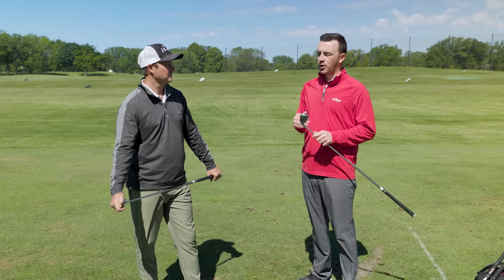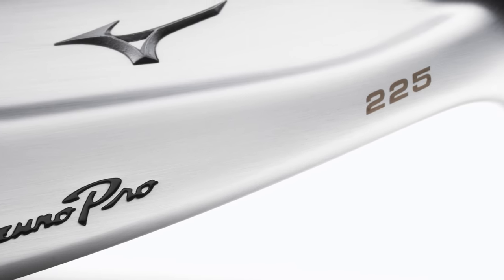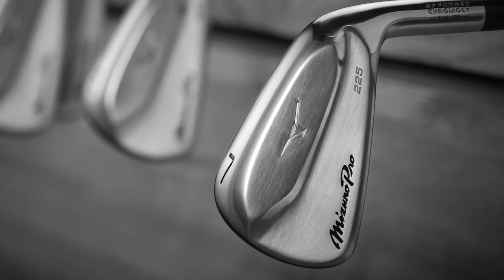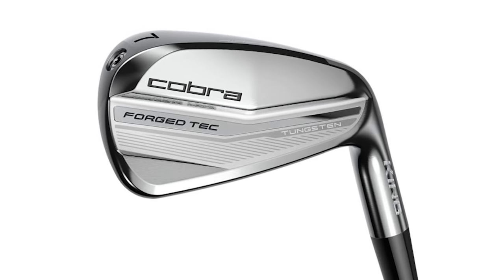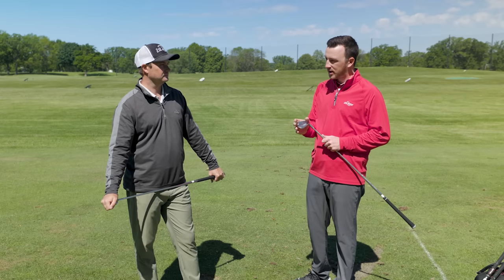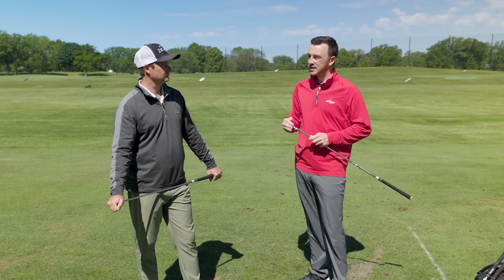So the four models we have: the Mizuno Pro 225, which was released back in December, but then the rest are all 2022 releases. I've got the Ping i525, the Callaway Rogue ST Pro, and the Cobra King Forged Tec. Like you mentioned, all are going to be a little stronger lofted than your players irons, with a bit more juice behind them. They should fly pretty significant distances.